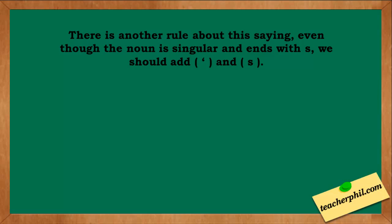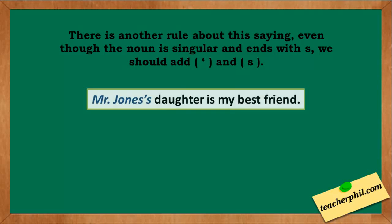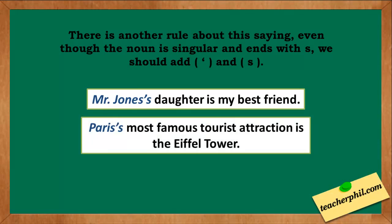However, there is another rule saying that even though the noun is singular and ends with S, we should really add an apostrophe and S. Examples: Mr. Jones's daughter is my best friend. Paris's most famous tourist attraction is the Eiffel Tower. This is also correct, but it is quite awkward reading this. So to avoid confusion in pronunciation, try to follow the first rule.